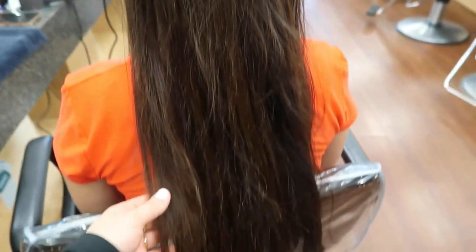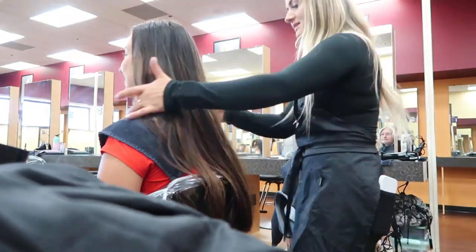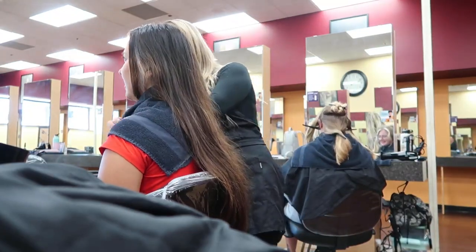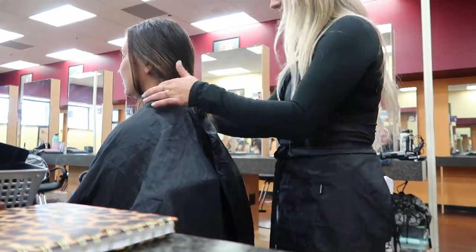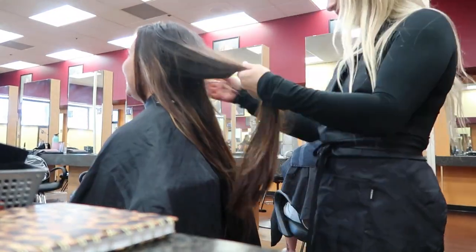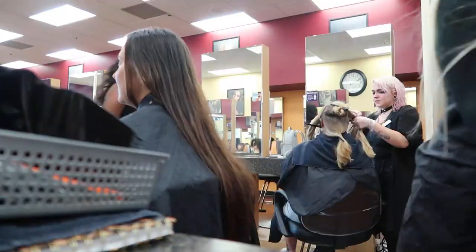So this is my friend who came in. As you can tell, she has really long, beautiful, darker hair. She does have some balayage in it that we did last time, and it was super subtle. That's what she wanted at the time. But this time she wanted to cut off a couple inches of her hair. And then she also wanted to go brighter because she was getting more tan. Since it's summertime, she wanted to go a little lighter.